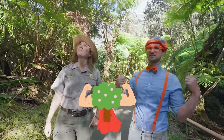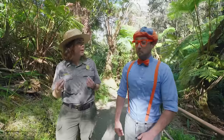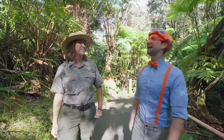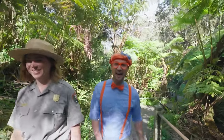Superpowers? I love superpowers. What do you mean? Well, the Ohia Lehua tree can actually hold its breath during a volcanic eruption for up to 2 weeks. That's a long time. Mm-hmm. This is really cool. Can we keep exploring? Yeah, let's go see the lava tube. Oh, cool. Let's go.